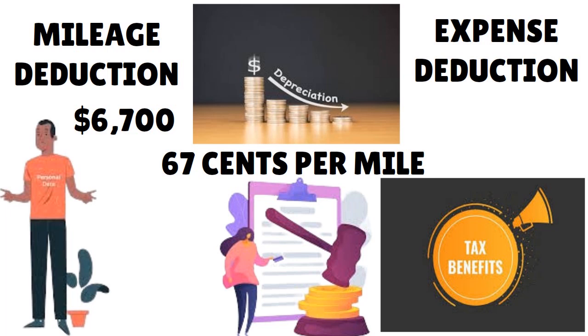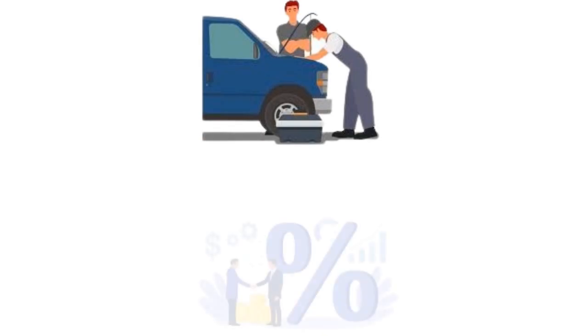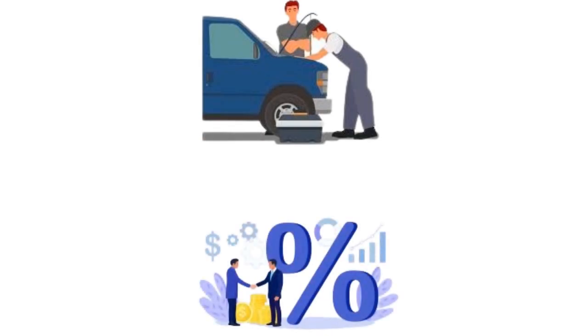But please make sure you have the paperwork, because as I said a few minutes ago, if the IRS is auditing you and you don't have records, you're going to pay big time. So the first option is the mileage deduction. The second option is an expense deduction, where as a business, you can deduct expenses related to the business vehicle. Here I'm speaking about gas, repairs, and car loan interest. So it's either or. Either you go with the mileage deduction or you go with the expense deduction. Think about what really works for you.